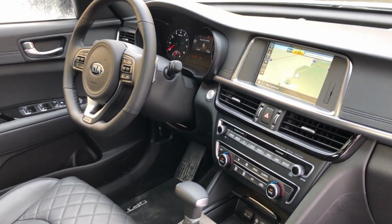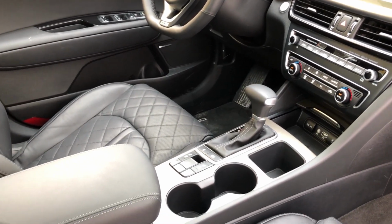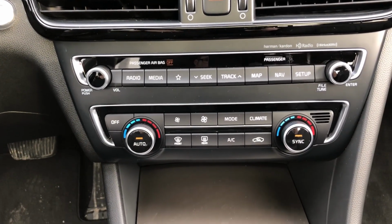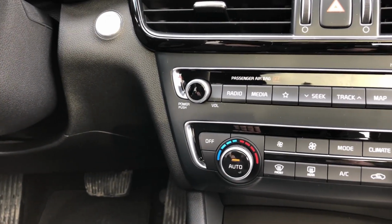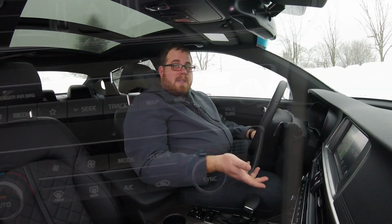Now, the radio system on this is a Harman Kardon audio system, and I gotta say it sounds very nice. We have been using it mostly with XM radio. However, we do like the audio off of our device, and it sounds very nice with all the speakers around. It has a surround mode, and actually sounds very good, very comparable to other Harman Kardon systems we've used in luxury vehicles.